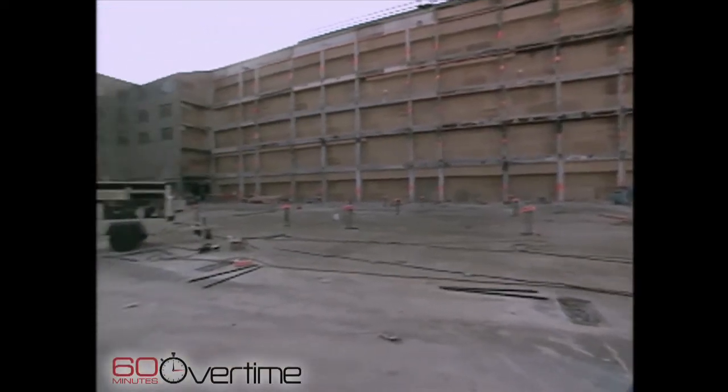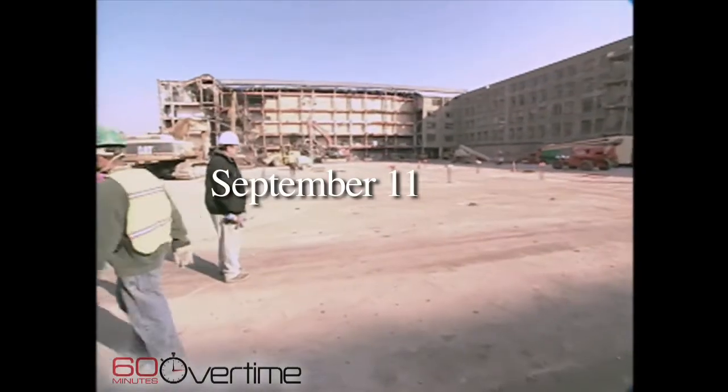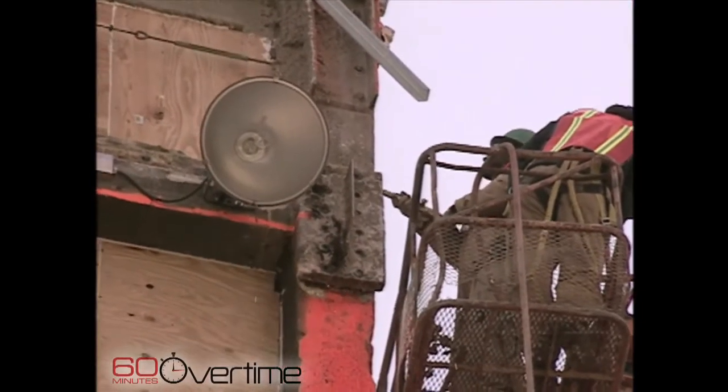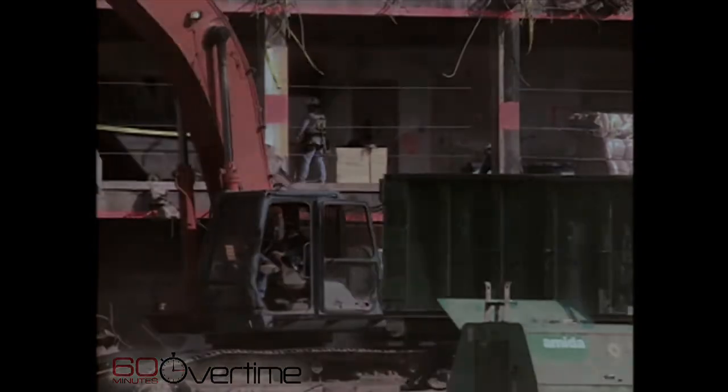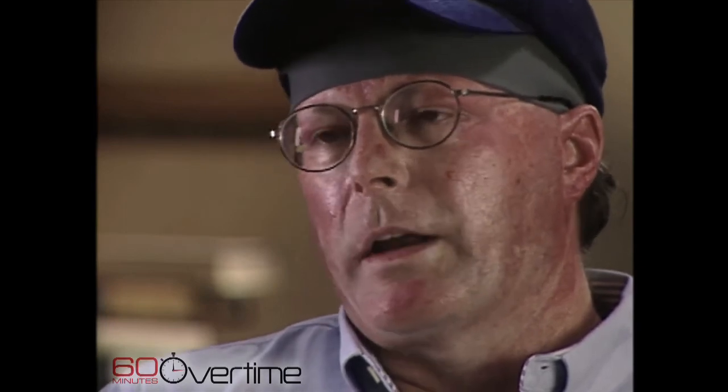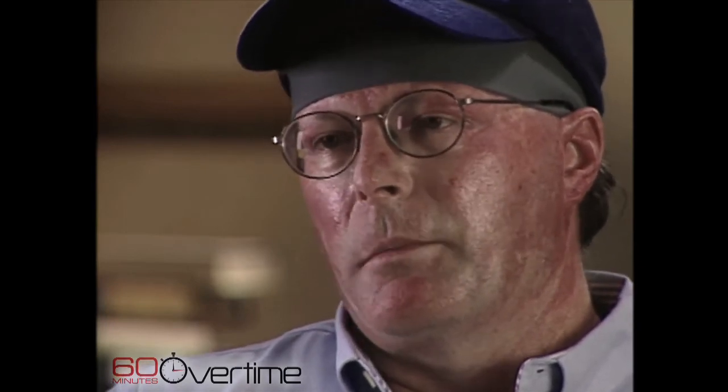September 11th will always be an essential date for the Pentagon. It was September 11th, 1941, that ground was broken for the building. And on September 11th, 2002, they intend to open the new section. If it hadn't been done, if there'd been no structural hardening, I can't imagine what the death and destruction would be. It would have been more catastrophic than what it is. 10 times, 100 times worse.